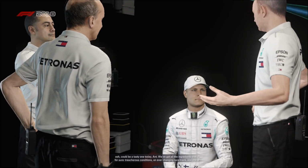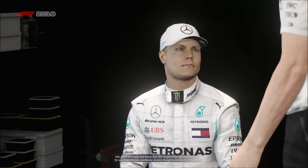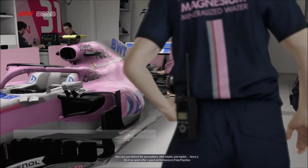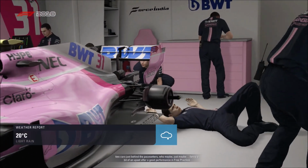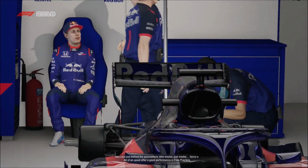So, could be a tasty one today then, Ant. We've got all the ingredients, that's for sure. Treacherous conditions, an ever-changing racetrack and one or two cars just behind the pace setters who maybe, just maybe, fancy a bit of an upset after a good performance from them in free practice.